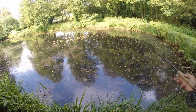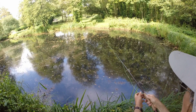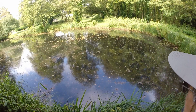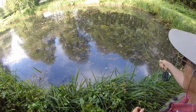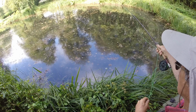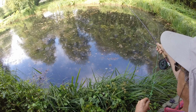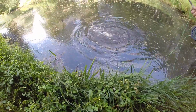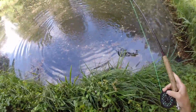Okay, I can see the big fish just down there coming towards me. Spooked like crazy. Now in front of me is, let's bring this camera down there, you might be able to see a very light coloured one. I'm just going to try pulse the fly. Here he comes, he's got it, I'm on. Wow, that was cool, was it not?